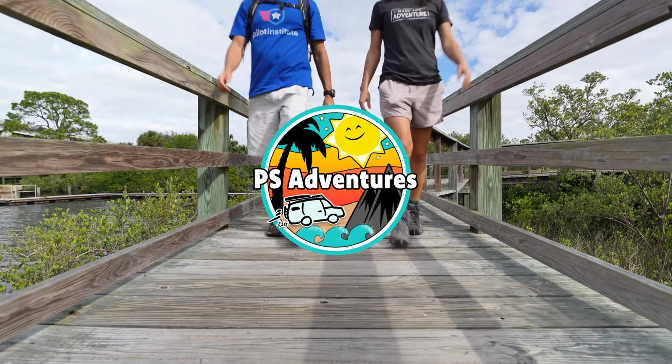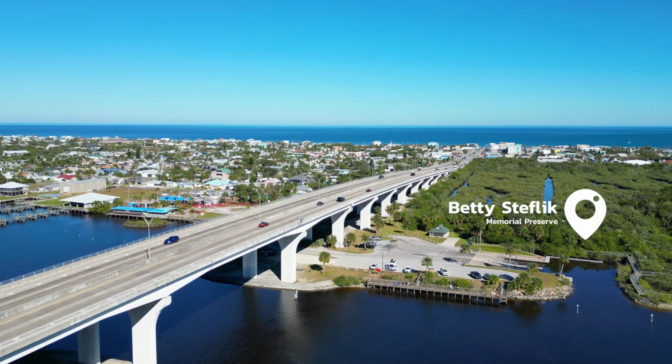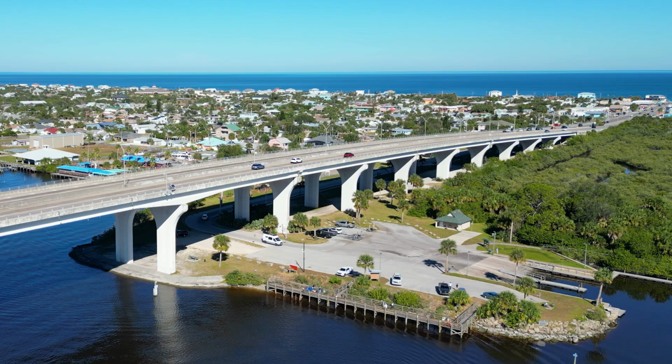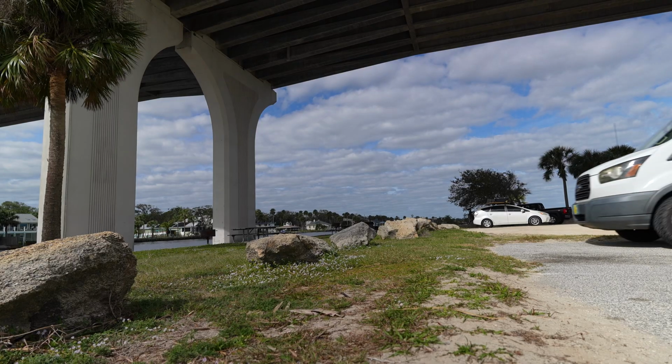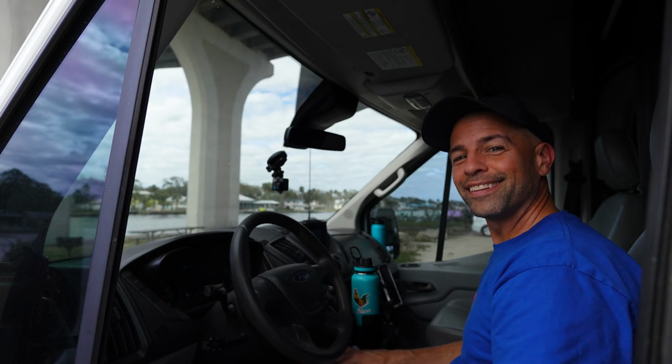We're Paul and Sarah, and we're always ready for an adventure. Let's go. The park is that way, but I have to turn this way to go underneath the bridge. You would never really know this is here. All it said was Moody Boat Launch. Ready for an adventure?